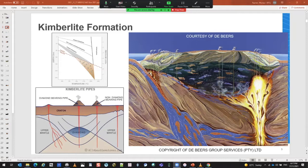This is a classic De Beers piece of art, for want of a better word. They actually got artists to work with the geologists, and they made these fantastic sections, which are a little bit interpretive, but the reality is that's the cratonic keel here. If you look at all the purple bits, think of that as peridotite. It's not primary mantle, but basically this is where you get kimberlite stock forming.